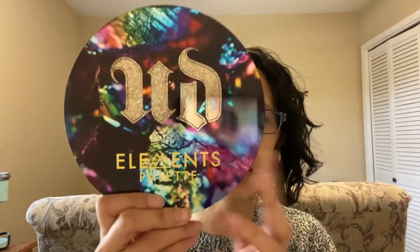I think it was 2018, if I remember correctly. But he had purchased it for me, and I feel bad decluttering it because of that. Let me see if I can open it up. Also, it's a round eyeshadow palette, which isn't as convenient to store. But if I can open it, yes, because it has a little opening here.